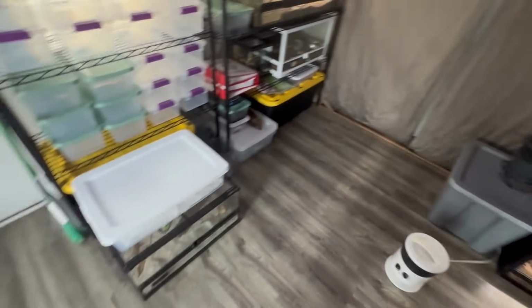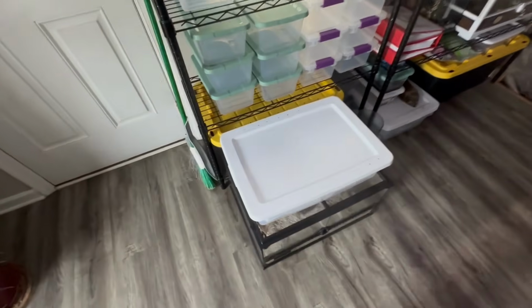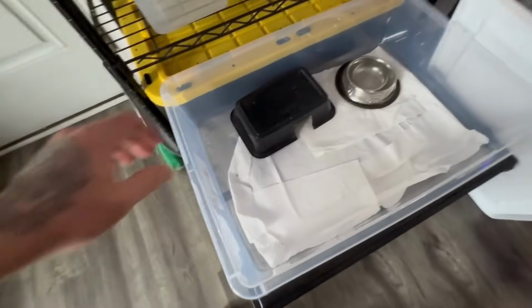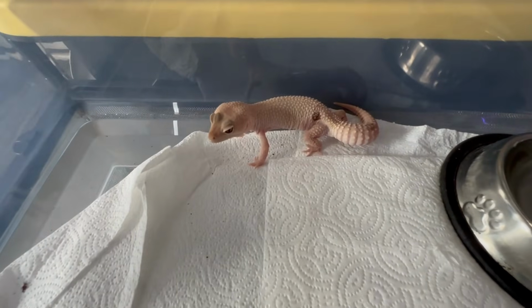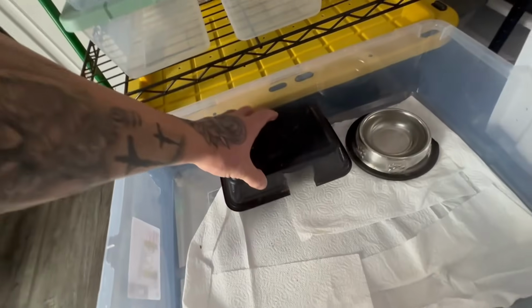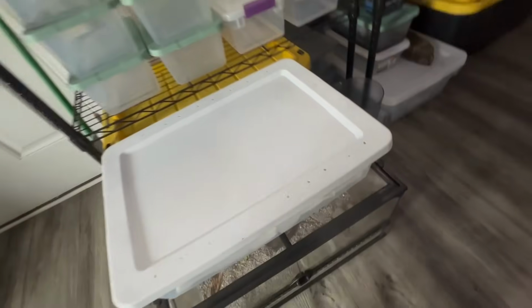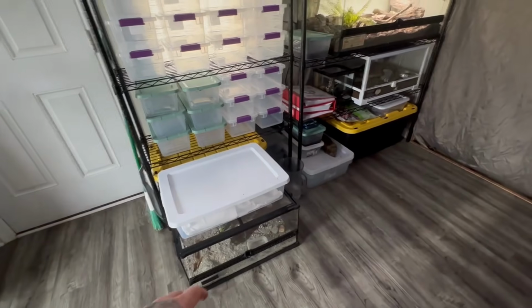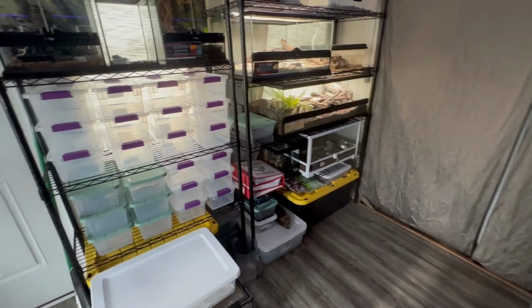And moving over here, this is where one of the leopard geckos was. He's now in here. I'll show you him real quick. This is a temporary setup for him until he's finished healing. As you can see, he got a little bit of a cut there going on, but he's chilling for right now, just until he heals up, and then this here is getting repurposed to be his enclosure.